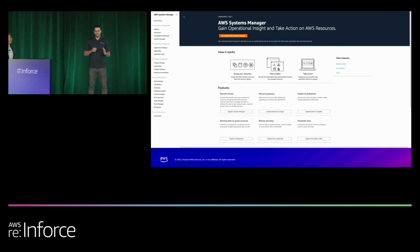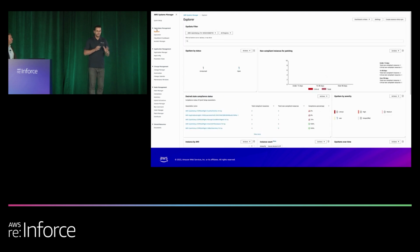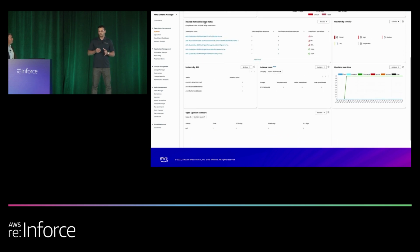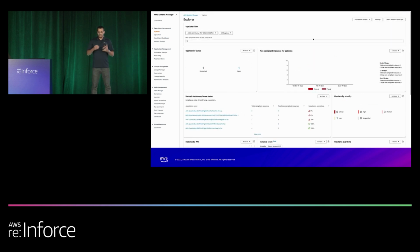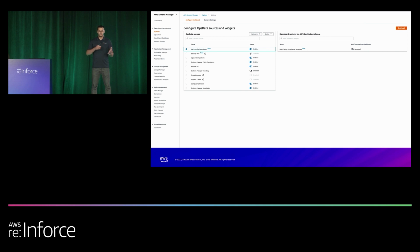All right. So here I'm in the AWS Systems Manager console, okay? And you can see on the left pane that there are many capabilities. I'm not going to cover all of those, but specifically the ones I listed in the previous slide. So let's start with the Explorer, right? The Explorer is your dashboard. This is where you view your data, your ops items, if they're open or closed, and your compliance data when it comes to your EC2 instances, for example. You can view your instances by AMI, your instances count, and any other information that you want to add. You can do that in here by enabling or disabling ops data sources. As you can see here, I have a few enabled.